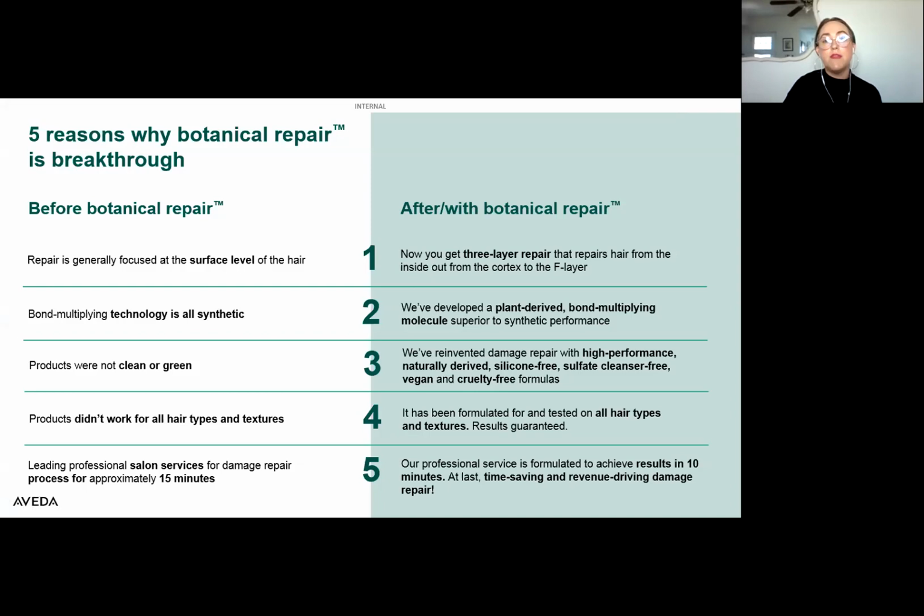And at Aveda, we've developed a plant-derived multiplying molecule superior to synthetic performance. And that plant-derived element to me is just such a huge point of difference that we can do this naturally with Aveda. And that's why our chemists are so mind-blowing. I love them. Products were not clean or green previously. Aveda has reinvented damage repair with this high performance, naturally derived, silicone-free, sulfate cleanser-free, vegan and cruelty-free formulas.